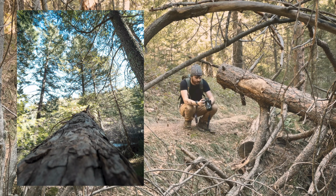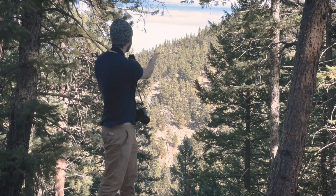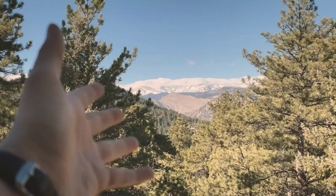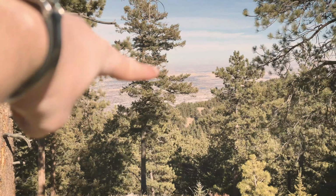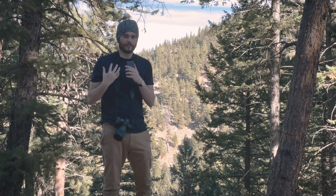The key to nature photography, in my opinion at least, is to always remember that nature's already flexing on us. I mean, wow. Wow. I need to zoom in for this one. Wow. I don't need to do all that much. In fact, I really just need to show my perspective of it all.